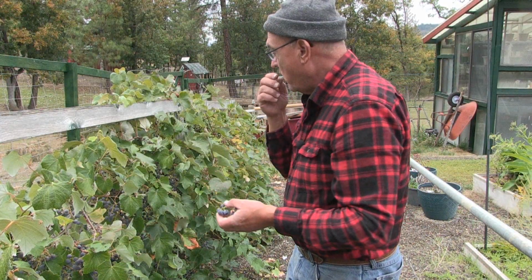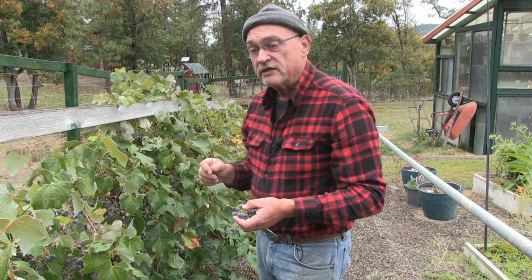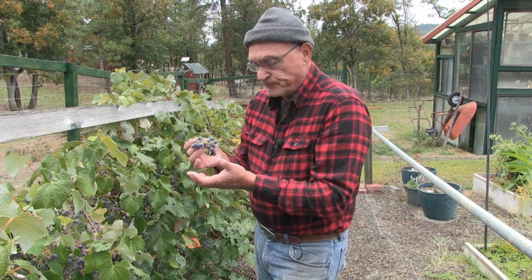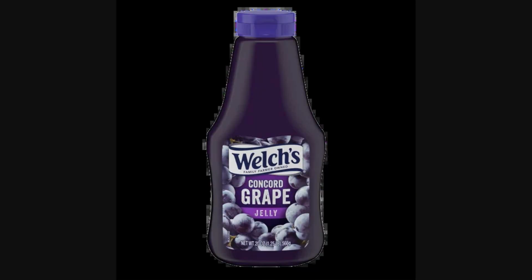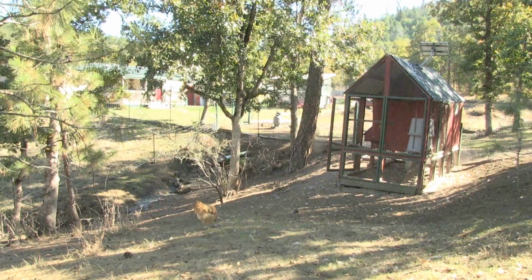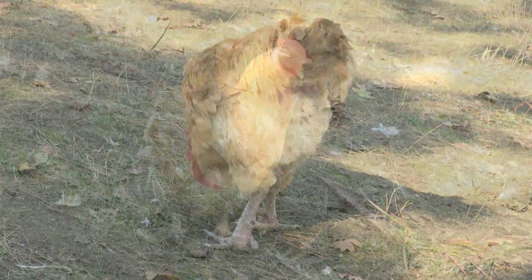So, you know, wine and grape juice are 2 products that you can get from grapes. You can also render them down and you can make jelly or preserves. You can make jam. And also, I like to feed the leftovers to the chickens. I just throw it over the fence and the chickens come and eat them.